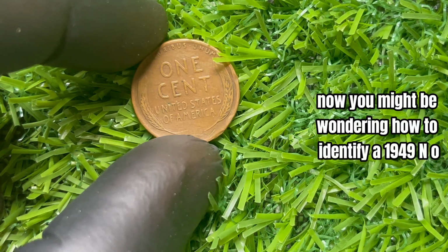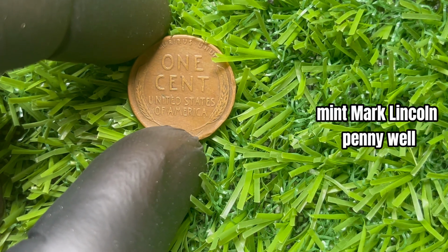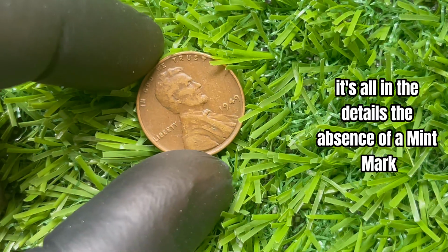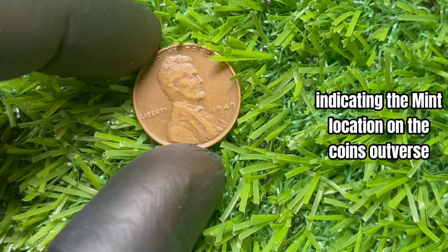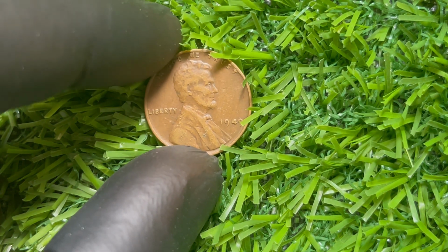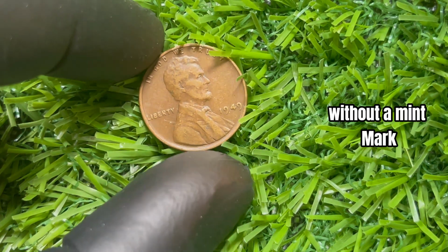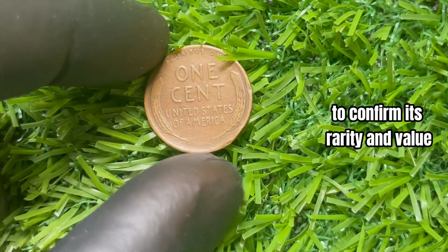Now, you might be wondering how to identify a 1949 NO mint mark Lincoln penny. Well, it's all in the details. The absence of a mint mark, the letter P, D, or S indicating the mint location, on the coin's obverse is the key distinguishing feature of this rare error. So if you happen to come across a 1949 penny without a mint mark, be sure to have it authenticated by a professional to confirm its rarity and value.